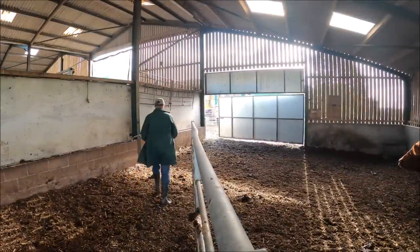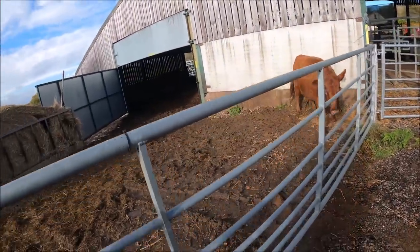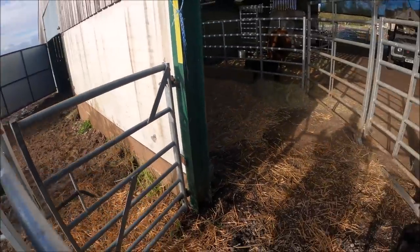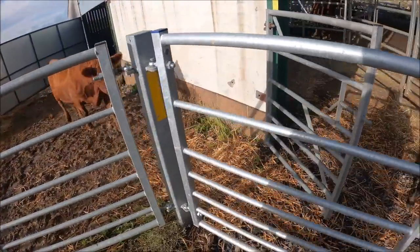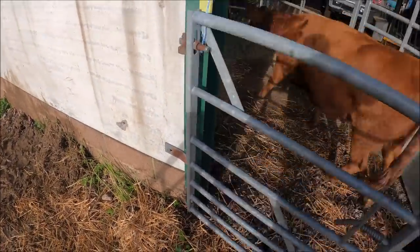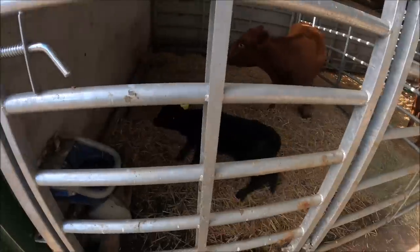Plan C. Come on. There she is. I'm just going to come around behind you. So if she actually pushes this gate now, the gate's just swinging. So if she pushes the gate, she will go in there. So I think that's what I'm going to do. Come on up. Come on then, go find your baby. Here you go. There you go. Go on, in you go. Oh, finally.